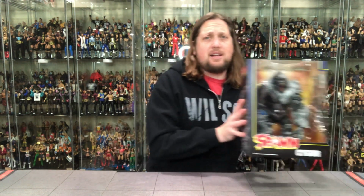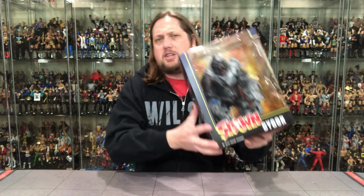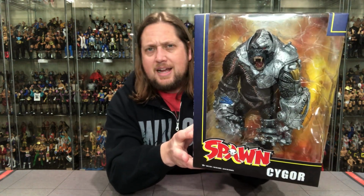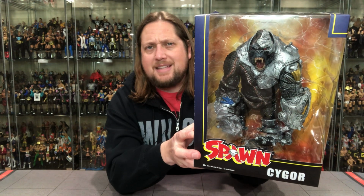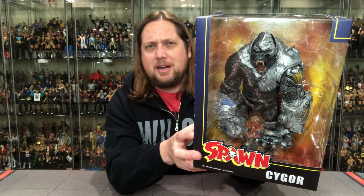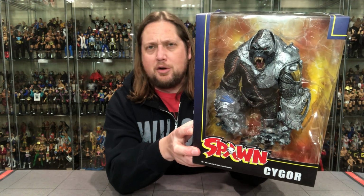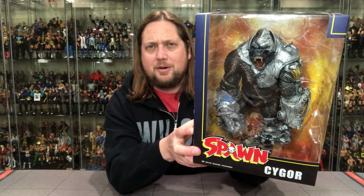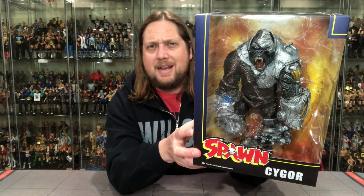So there he goes. Let's take a look at CyGor on the packaging, in the old plastic prison here, cardboard prison. Got the Spawn logo down below. You got CyGor's name down below. It looks like he's just walking out of flames, like some kind of crazy action adventure movie with a gorilla running away from a big bomb explosion in a town or something. I mean, it just looks so cool and menacing.